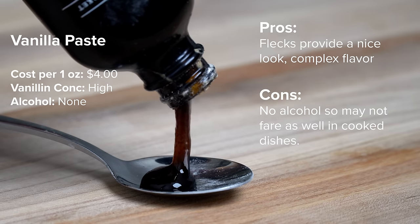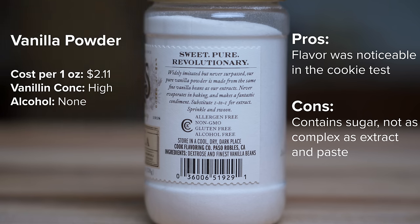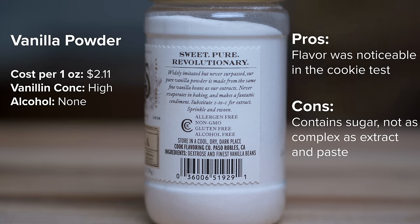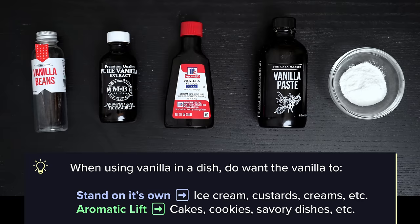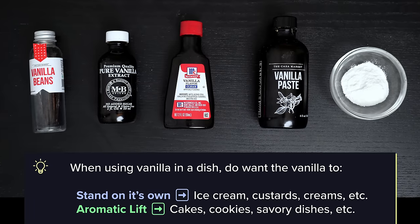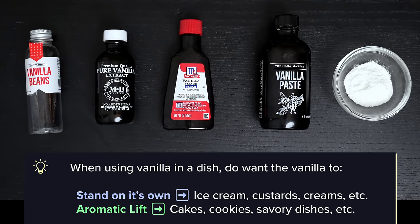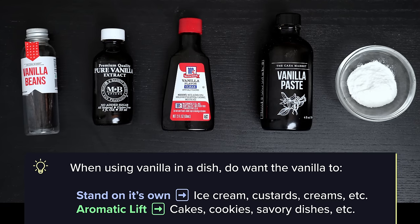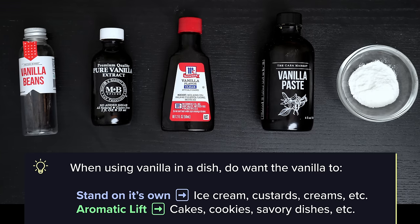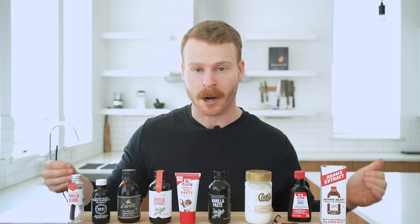Now, a pro for vanilla paste, it has those beautiful flecks which look really nice, but both the paste and vanilla powder do have added sugar, which may or may not be desirable depending on what you are using them for. And in short, when evaluating these, I would ask yourself, are you using the vanilla to stand on its own or provide a general aromatic lift? And then secondly, are you using this in something that is cooked or hot? And then figure out where you can add it. Can it be added before, during, and after cooking to amplify and optimize the vanilla taste? And then you can figure out which of these products are going to work best for you.